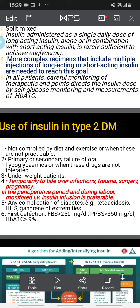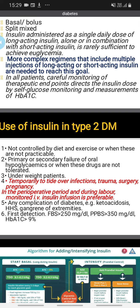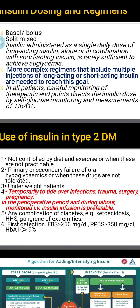In underweight patients, insulin is a very good choice because insulin is the anabolic hormone, so it increases the body weight. That's why in type 2 diabetes patients also, if they are showing weight loss, then insulin is a very good drug. And temporarily to tide over some critical situations like infections, trauma, surgery, or pregnancy, insulin is the drug of choice. In the perioperative period and also during labor, IV insulin infusion is preferable.